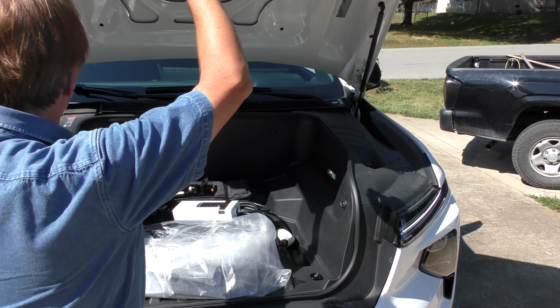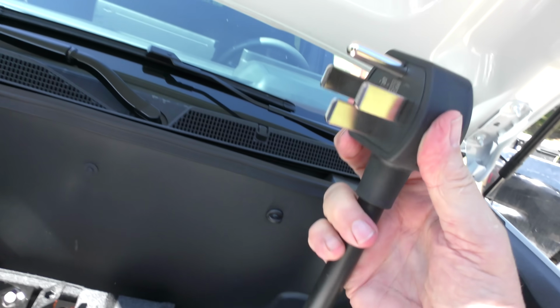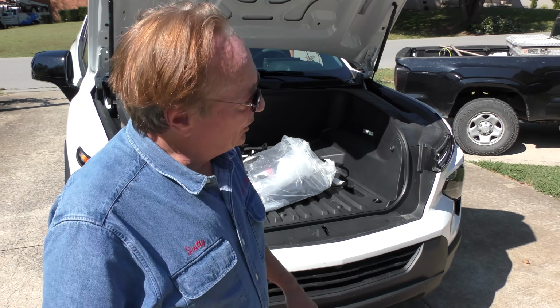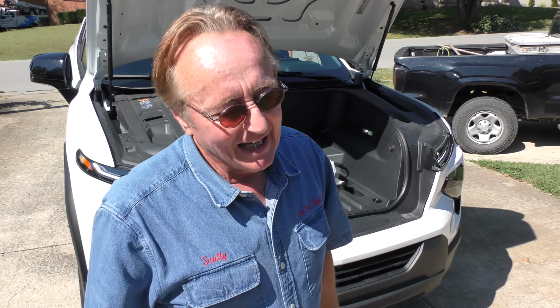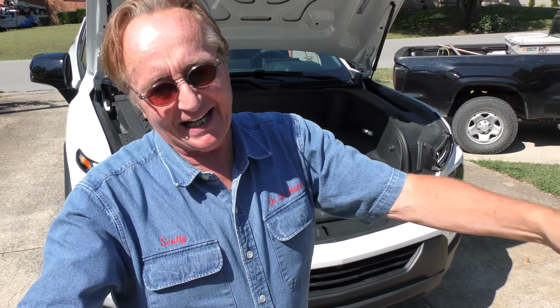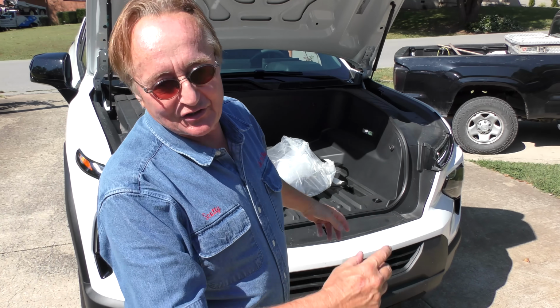Where's the engine? But you can see it's got a pretty big frunk. Comes with a little charger here. Hey, 220 charger, so that's nice. Now with that giant battery, you gotta use at least the level 2 220 charger. If you plug this thing into your house at 110 volts, it would probably take days to fully charge the battery. Realize that. You gotta go level 2 or a supercharger to charge these things up.